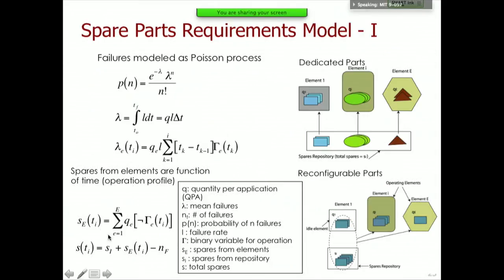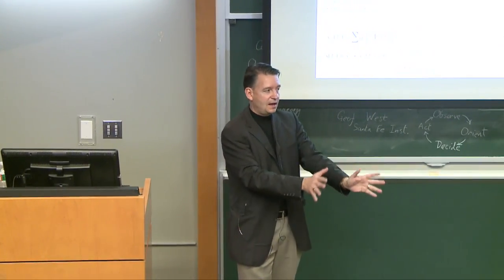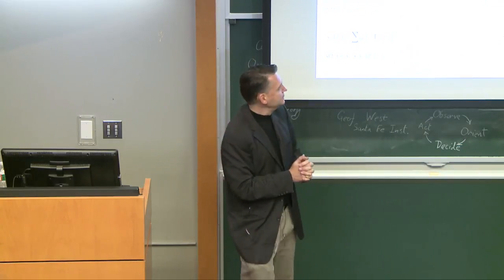And this is assuming no repair, so you can't repair, and it assumes that you know ahead of time what the operational profile is. So the spares available from elements from scavenging is this equation here. It's essentially the sum over all the elements, capital E, where capital E is the number of elements in your architecture. Q sub E is something known as quantity per application, also QPA. So if you have a mission computer, or in UAVs, we have servos, right? This particular element has six identical servos used on the vehicle. So this Q sub E would be six. And if that element isn't used, we could go in, take out a servo, and put it somewhere else. So we can treat that as a spare, at least during the period where that UAV isn't used. Does that make sense? Okay.